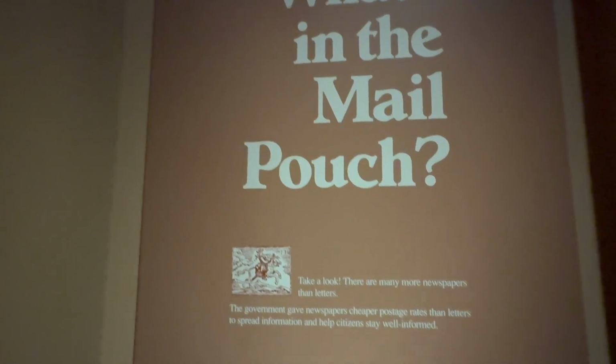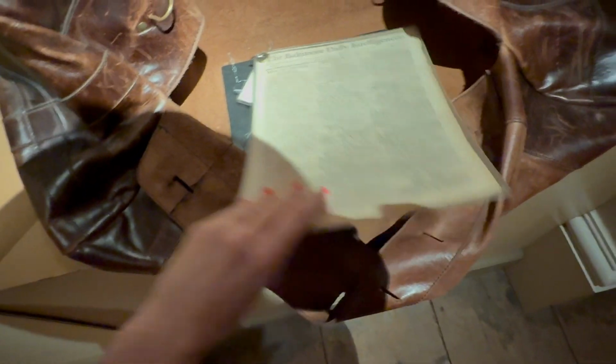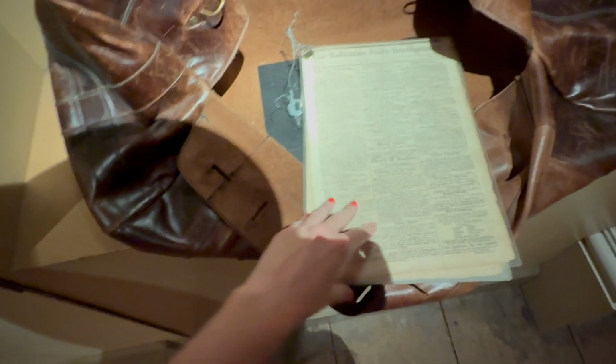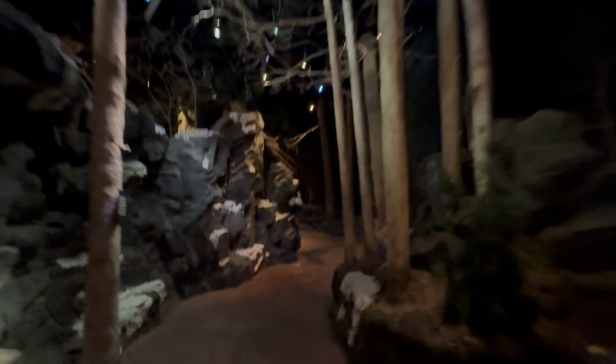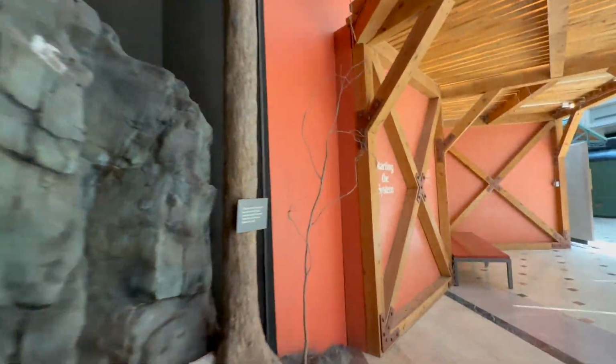What's in the mail pouch? The Baltimore Daily Intelligence. Be way cooler if the Mecklenburg Declaration of Independence was in here, right? Okay, there wasn't much beyond that except it was talking about ships and getting mail around South America and across the ocean and whatnot, and a lot of newspapers, but I'm just going to skip that section because there's a lot of kids there. We have to go out the way we came in. It's super creepy. But no, let's check out something else in this museum.